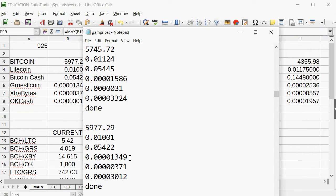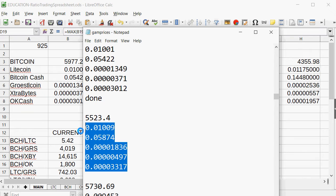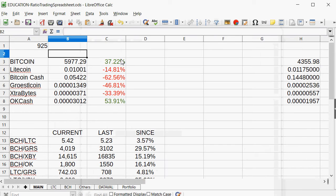And the Bitcoin price is down a little bit to 55 on the next one. Let's just take a look at each individual one. 1,001 to 1,009, pretty much no change. A small increase on the Bitcoin Cash going from 54 to 58. The GRS going from 1349, that's a decent sized gain. And a very big gain on the XBY, 371 to 500. And a moderate gain on the OK Cash. So that's definitely going to accrue some trading again.